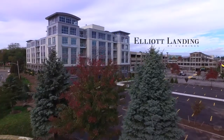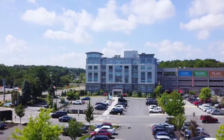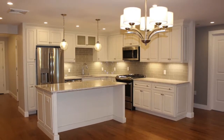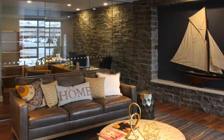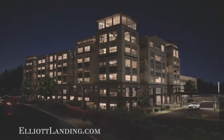Many of those who lease their office space or other space at Cummings Center also own or lease a condominium at Elliott Landing. Elliott Landing offers some of the North Shore's finest condominium homes. With six solid floors of concrete, steel, and glass, Elliott Landing presents the ultimate in comfort, class, and elegance.